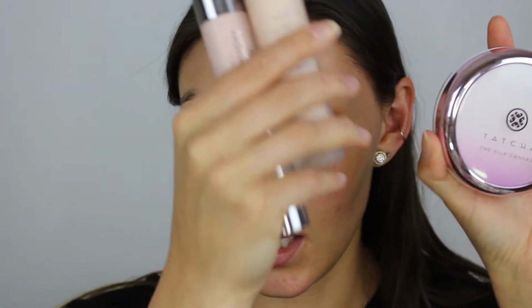So now I'm just gonna do my face. I'm gonna go with my Tatcha Silk Canvas, then my Fenty Beauty, and my Urban Decay Optical Illusion Primer. Yes, I use 3 primers on my face because I'm that bitch. So I'm just gonna rub this all over my face. I have a little hormone pimple on my chin and it really fucking hurts.